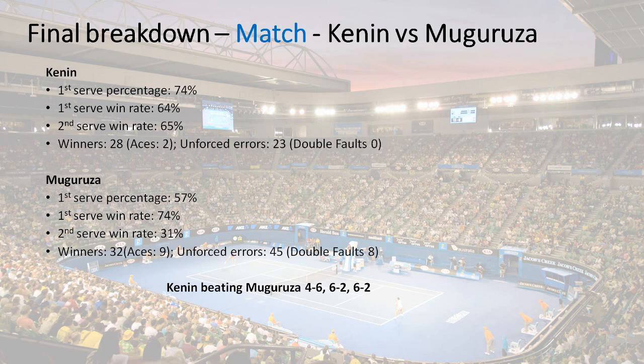If we compare this to Muguruza, overall in the match, only 57% of first serves in. She's won a high number of the first serves which have gone in, 74%, but on the second serve, the win rate is only 31%. She has more winners than Kenin, more aces than Kenin, but she had 45 unforced errors in total and 8 double faults. These double faults were hurting her pretty hard in this match.